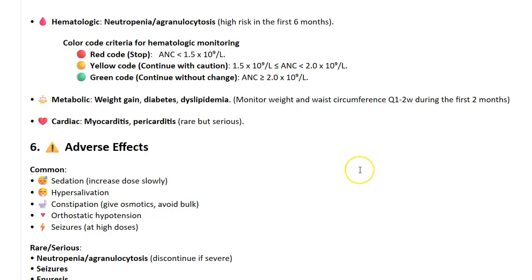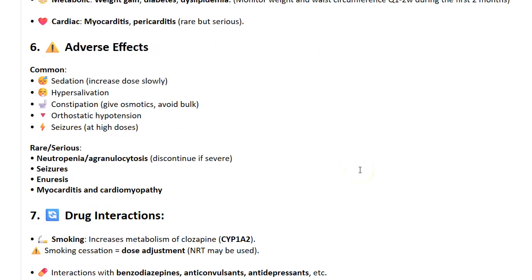Yeah, besides the serious ones we've covered, common issues include sedation. That's another reason for the slow titration. Makes sense. Hypersalivation or excessive drooling can be quite bothersome for patients. Constipation is also very common. How do you manage the constipation? The text recommends things like osmotic laxatives. Importantly, it advises against bulk-forming laxatives, as they can sometimes worsen the problem in the context of decreased gut motility.